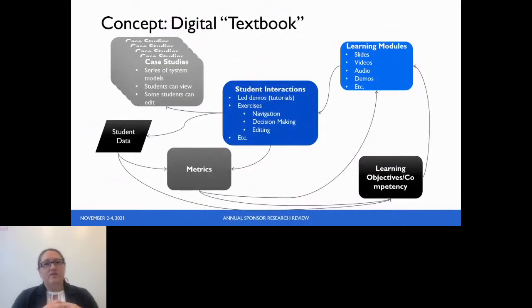The concept that we're using is what we're calling a digital textbook, though I hope you'll immediately see this probably doesn't look like any textbook that you're used to using. Again, we have a number of case studies that we're developing, things like the Skyzer and Silverfish models, that students will be able to go in and we'll have a specific scenario, you know, hey, we need you to look across these 3 different views of your system to make a decision, or you need to be able to find this information.